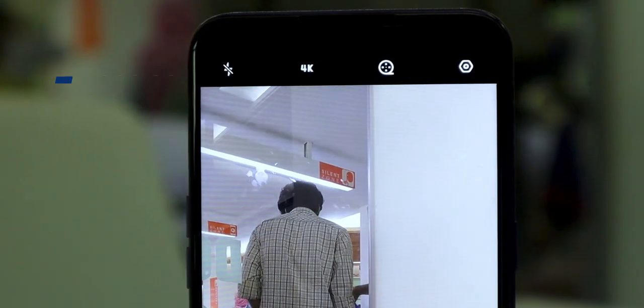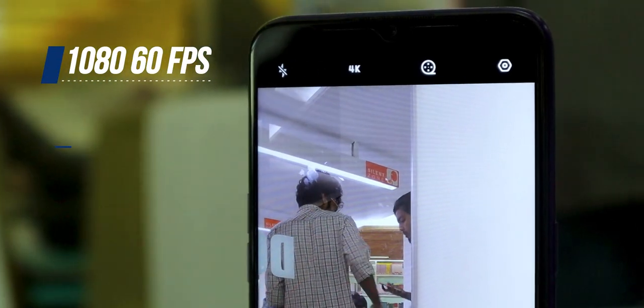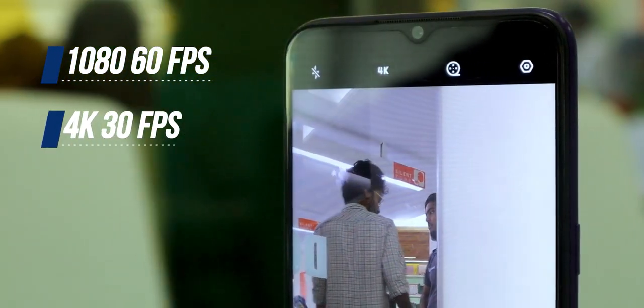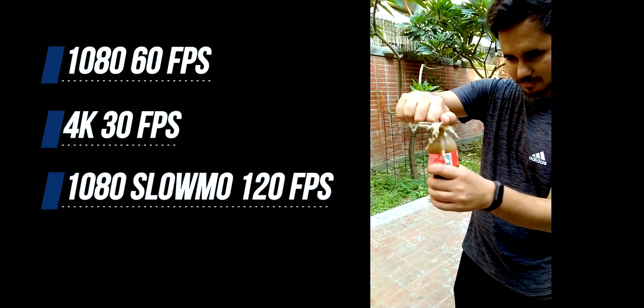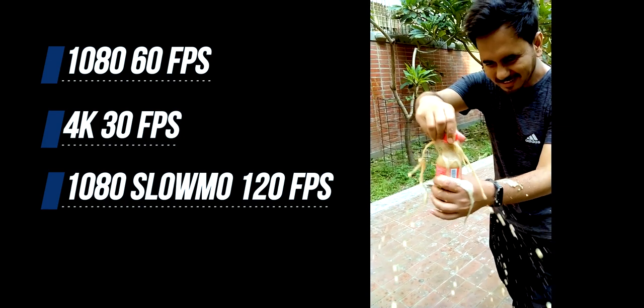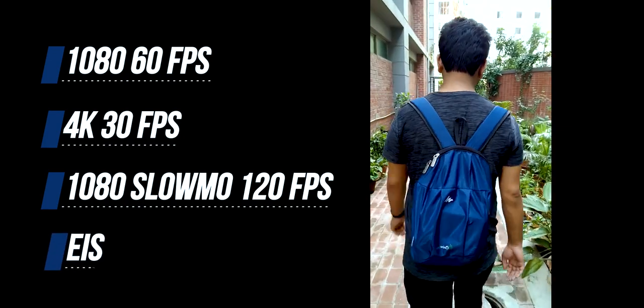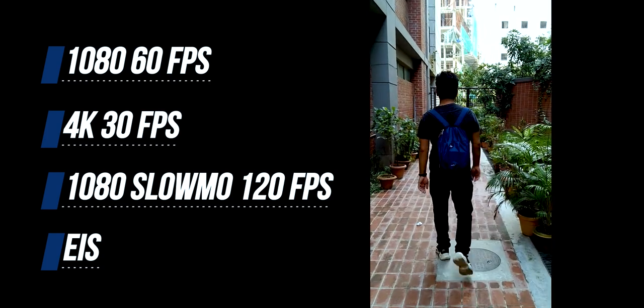On the contrary, with the Realme 5, you can record up to 1080p 60 frames a second, you can even record 4K 30 frames a second, and of course you can shoot slow motion at 720p or 1080p. And the video definitely looks better than the Redmi 8. Plus, you have electronic image stabilization on Realme 5, so the videos on the Realme 5 are gonna look a lot smoother than the Redmi 8.